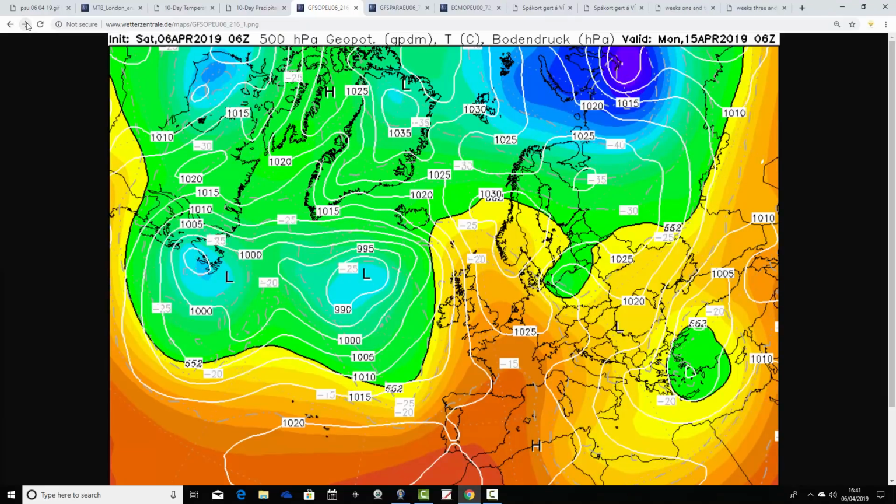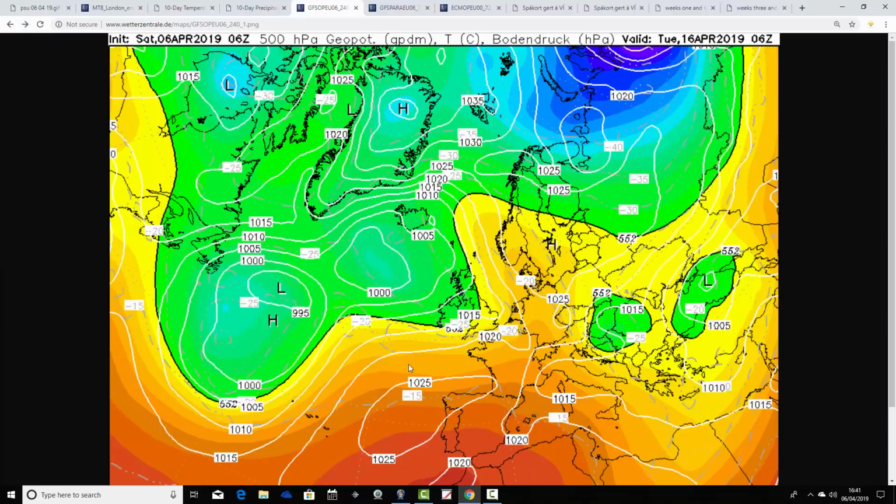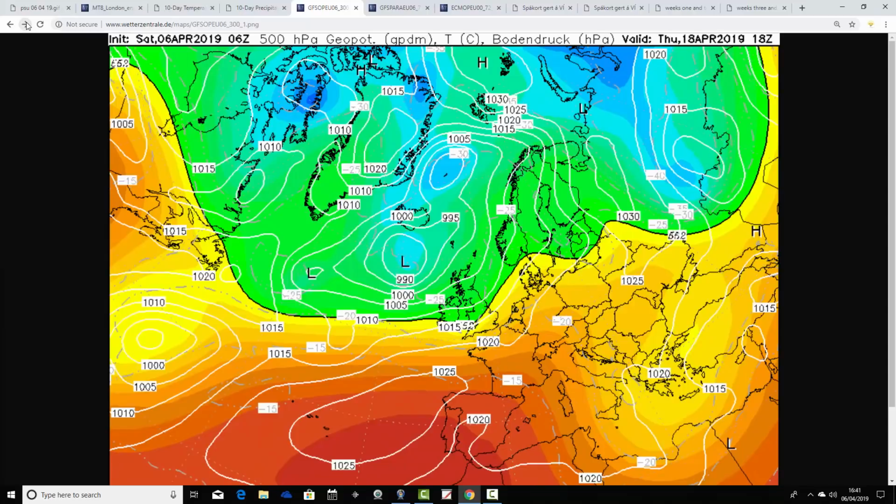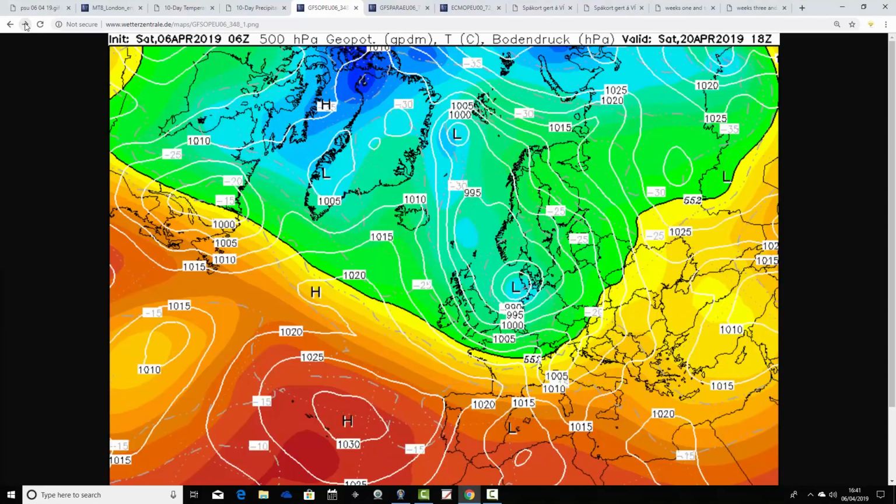But as we go to the following week, running up to day 10, actually it is turning quite a lot milder then. The Atlantic's breaking through. The winds are coming up from the south and southwest, so it's a lot milder as we go into the second half of April. Still looking quite unsettled though.